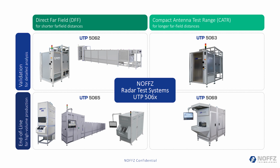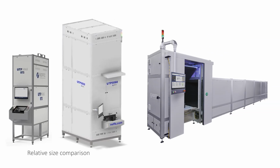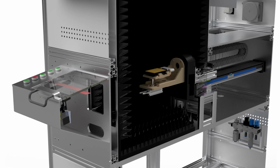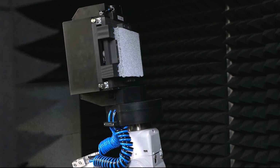So what we just saw was a demo of one of our smaller vertically oriented radar test systems. At NOFFZ, we build test systems of all different shapes and sizes, depending on our customers' needs. Sometimes the sensors can require a large distance between the sensor and the radar target simulator, and that can result in a large vertical system or a system that's horizontal and taking up significant space on the factory floor. Also, these test systems have multiple different options for the mechatronics, the motion of the DUT. We can have a simple linear actuator that rotates, or we could have a complex robot arm that moves a radar sensor through a very advanced motion profile.